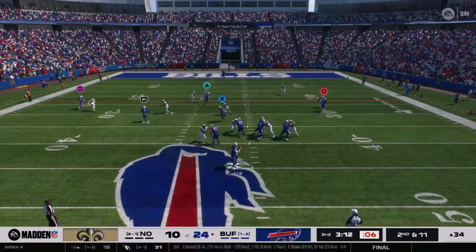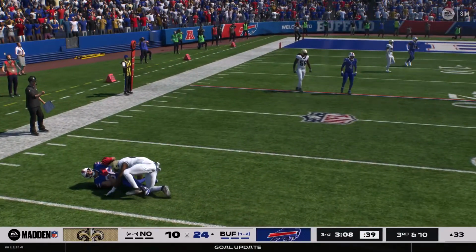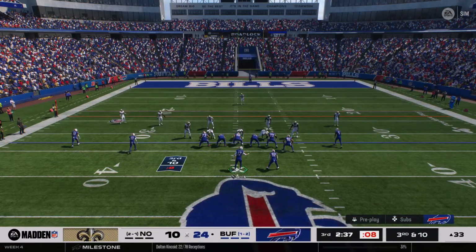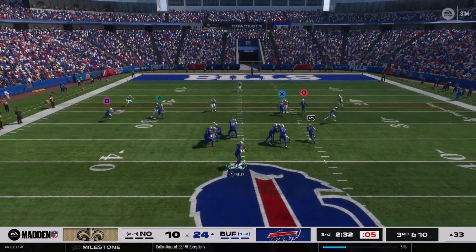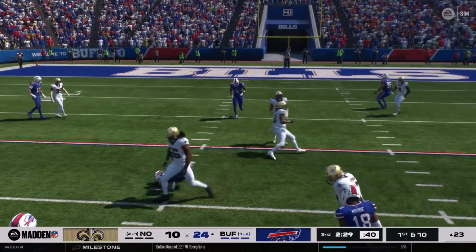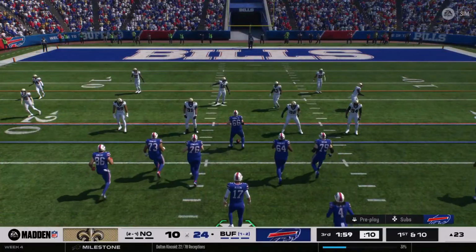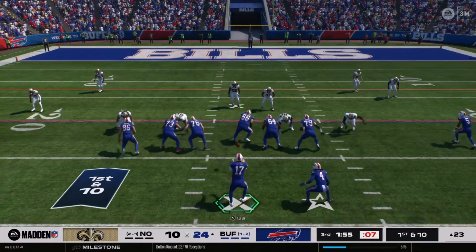From the gun, it's Allen. A short throw pulled in by Kincaid. They'll wind up getting just a yard. And that brings up 3rd and a full 10 yards. Throwing now is Allen. He dumps this off underneath. Here's Davis. And this is going to be another 1st down as the tackle's made at the Saints 23. 10 yards. That's another Bills 1st down.